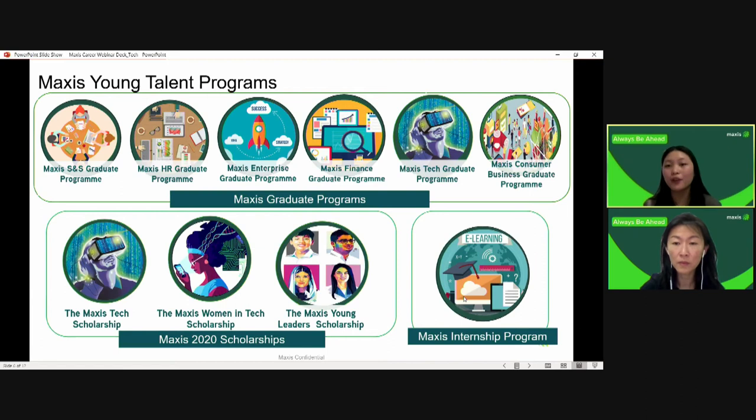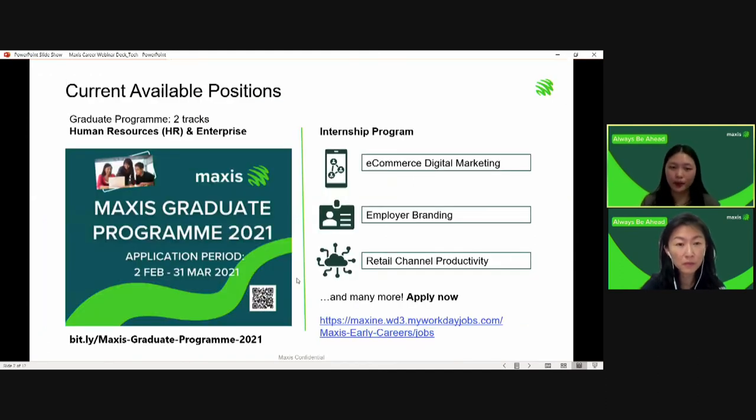So we do have non-technical roles as well. We have roles in the HR field, in consumer marketing, digital marketing, and e-commerce as well. So we have a lot of non-technical roles. If you don't come from an engineering or computer science background, you can definitely still apply for internship opportunities in Maxis.